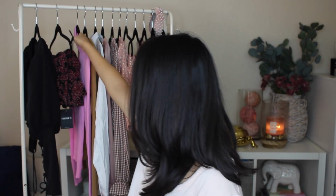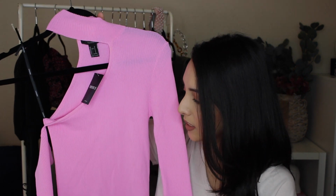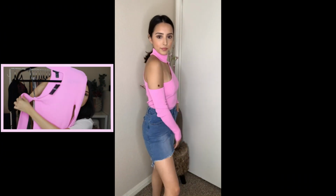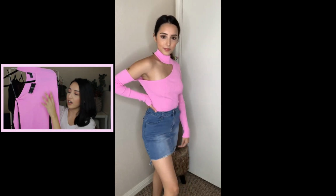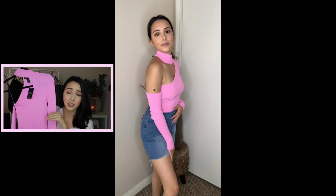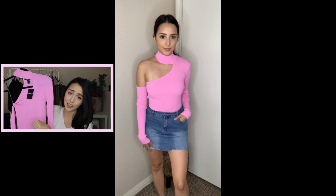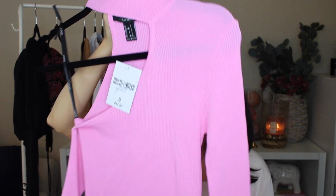Up next, I got me this sweater, which is literally just like the perfect bubblegum pink shade, and it's one of those that has that cutout situation that shows part of your shoulder. I've seen a lot of these types of sweaters on Revolve, but they're literally so freaking expensive. So when I saw this, I was like, oh my god, yes, I am taking 2. Literally, I bought 2 by accident. So yeah, but anyways, I got mine in a size small, and it's that ribbed material, and it's just gonna be so cute for the fall to add just a tad bit of color.